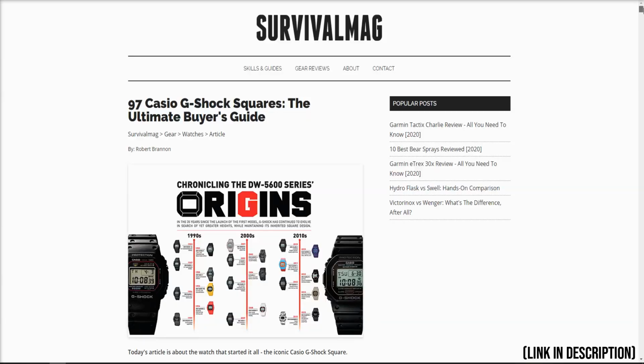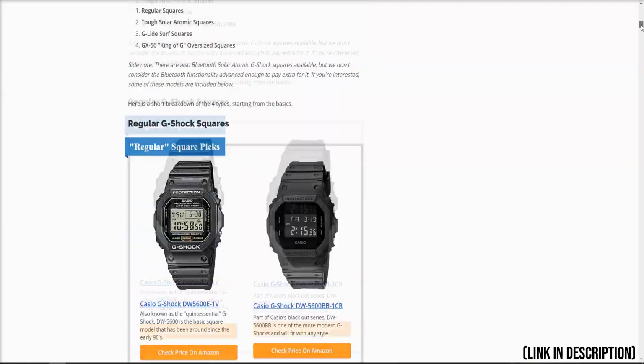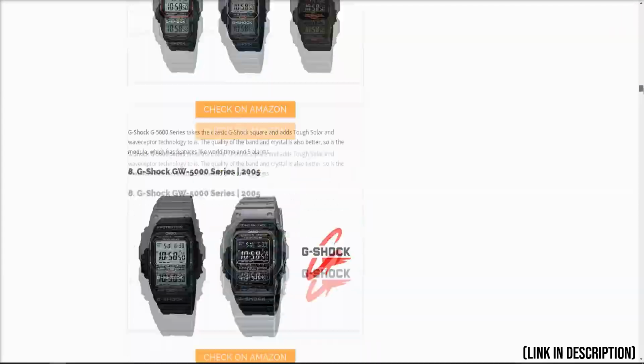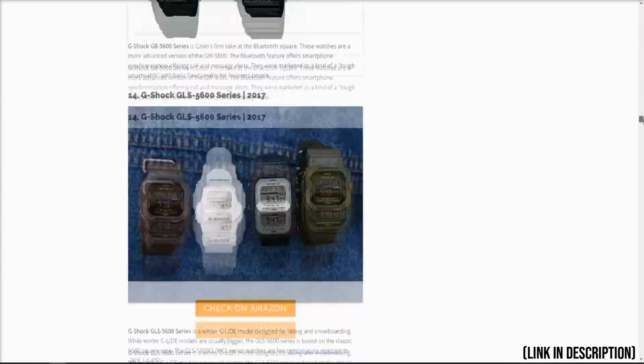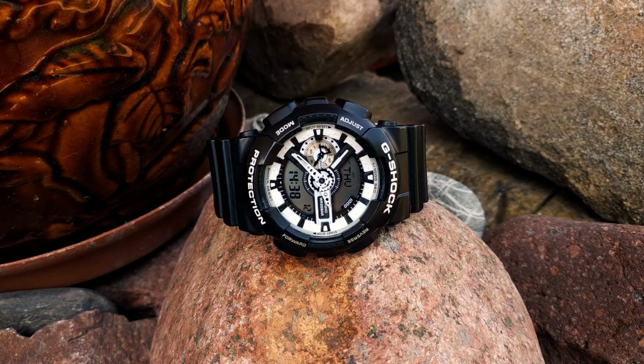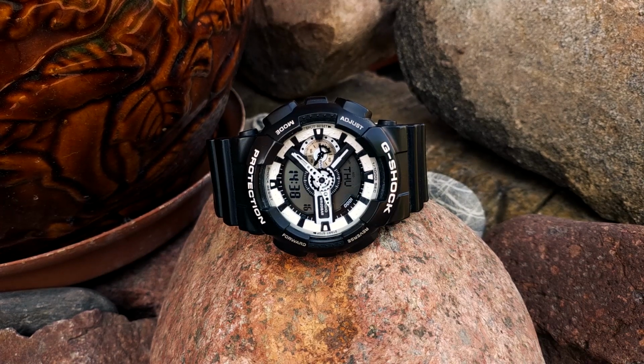The second reason is versatility and possibility to choose what really suits you. There are literally hundreds of different models to choose from. I found an article where someone lists 97 different G-shock squares, and that's only squares. They come in different shapes, have different functions and colors, and this is one of the main reasons why I love G-shock. There are so many options to choose from when it comes to buying one.